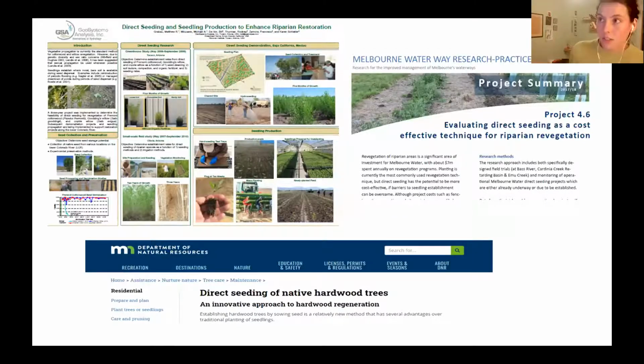So I did a little digging, and believe it or not, this is something that other people have thought of, and there's actually ample literature and some examples of places both in the US and also abroad. I connected with someone in Australia out of Melbourne that's been doing some of this direct seeding work as well, but also some really cool work in the upper left in the Colorado River Basin in the southwestern US and in Minnesota, which has more similar conditions to where we are.